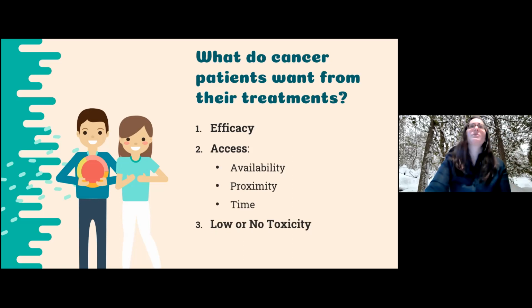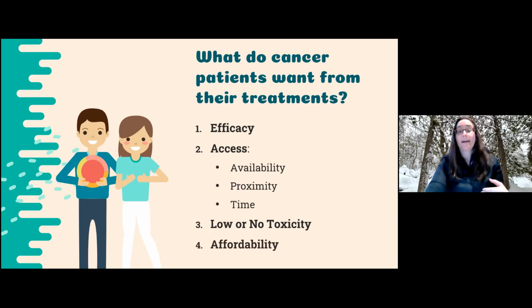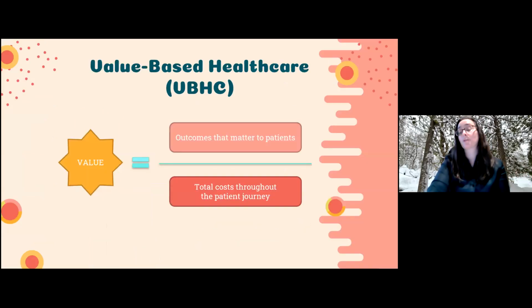So when evaluating a treatment, it's always like, well, how will this affect me? Will I have some really serious side effects? Are they potentially deadly? Will I be able to tolerate them? And then finally, affordability. So can I, if I'm paying out of pocket, or my insurance or my hospital even, afford this treatment? Or will I have to think of, for example, like we used to have to go to the United States?